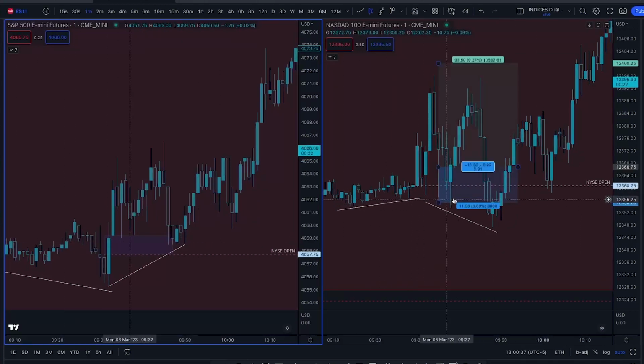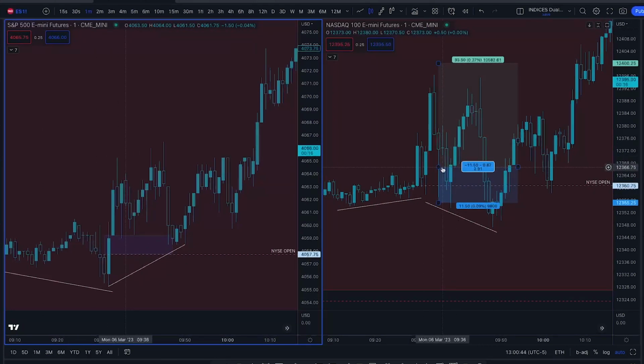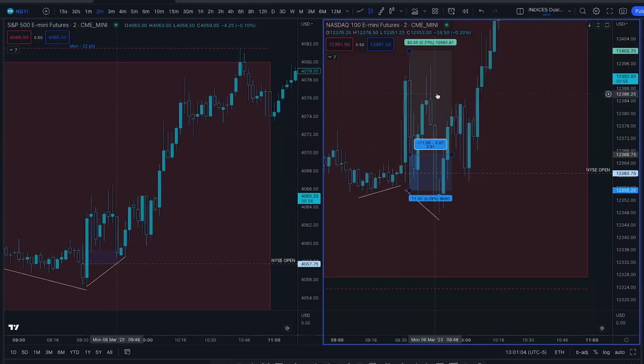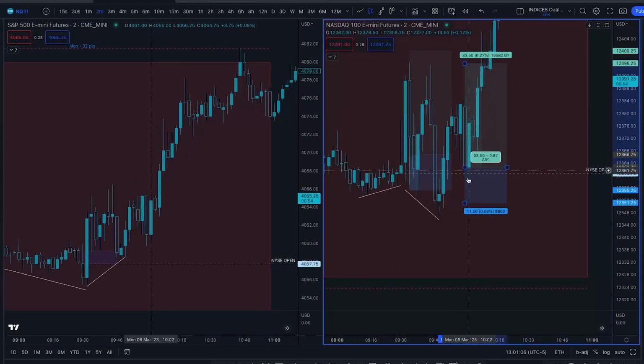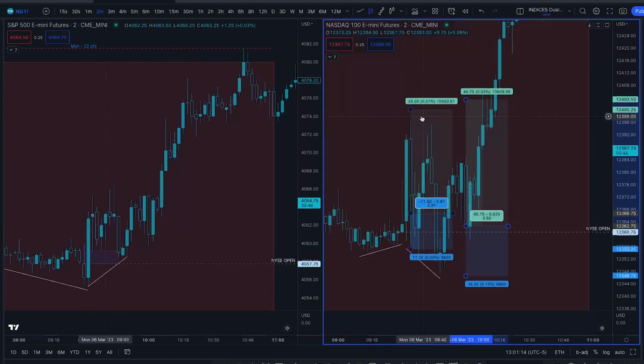And then this was on my futures account. I did not take this trade on my futures account. I took it on my MT5, my MetaTrader. But once we got this type 2 and we started pushing up, I was able to take another position at half size, so half risk on my MetaTrader here on NASDAQ. And more or less, since it was a half risk, it just basically covered the loss on this trade.